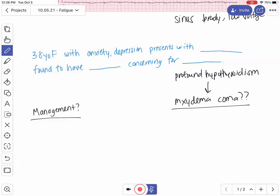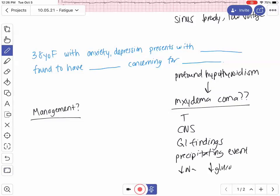There's a scoring system, I'm not sure what it's called, but you have their temperature, their CNS effects, their GI findings, their precipitating event, their cardiovascular dysfunction, and metabolic disturbances. Anybody find any metabolic disturbances specifically? Yeah, so low sodium, hypoglycemia, yep, hypercapnia.